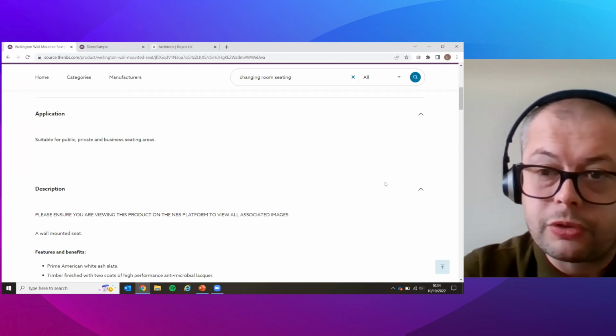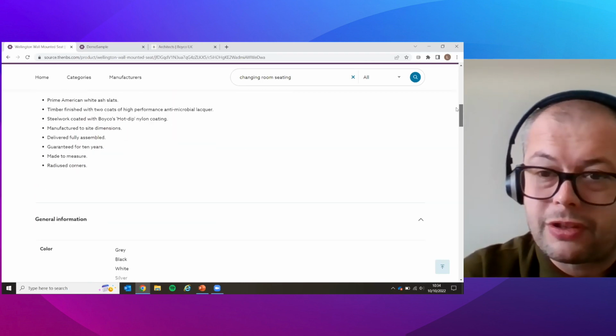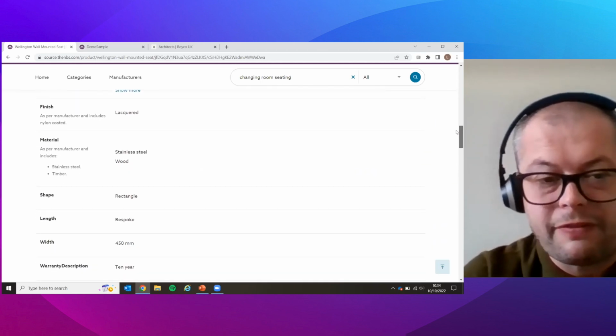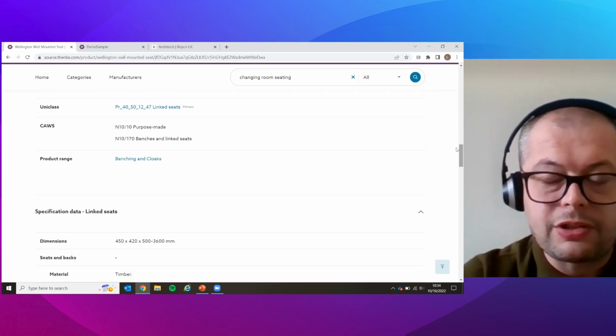We then go to the description, and we can add things like features and benefits. So some of your marketing information can go into there. We've then got general information, which powers the filter. So this is things like finish, material, sizes. And then we start to get into the specification information.